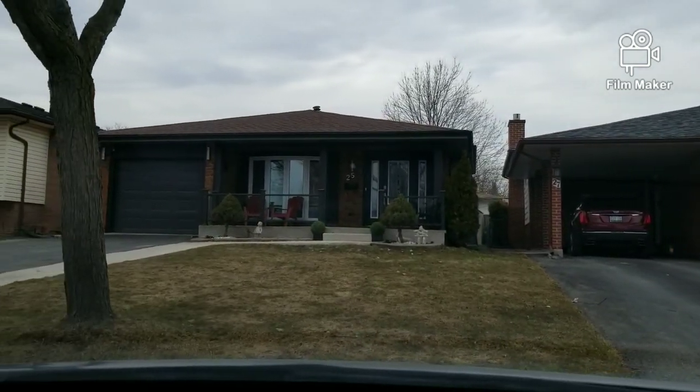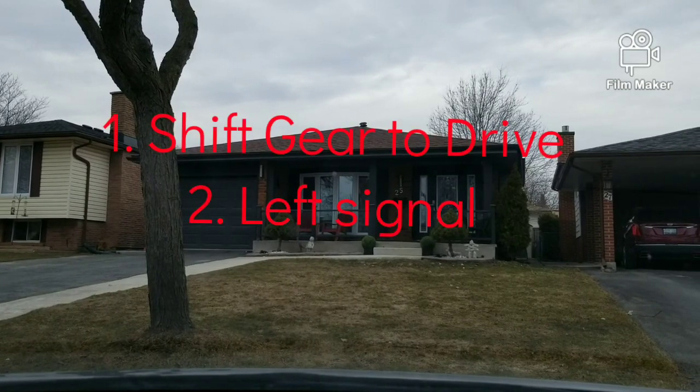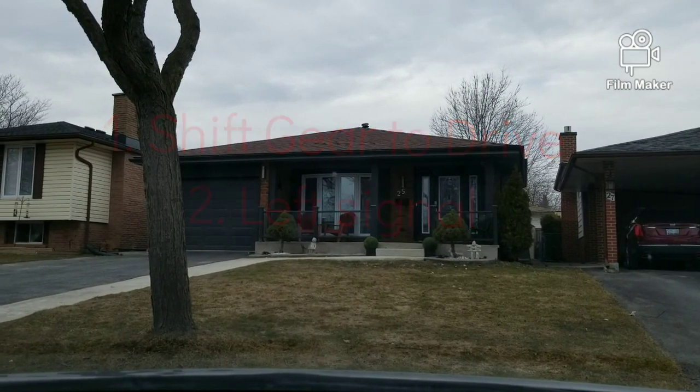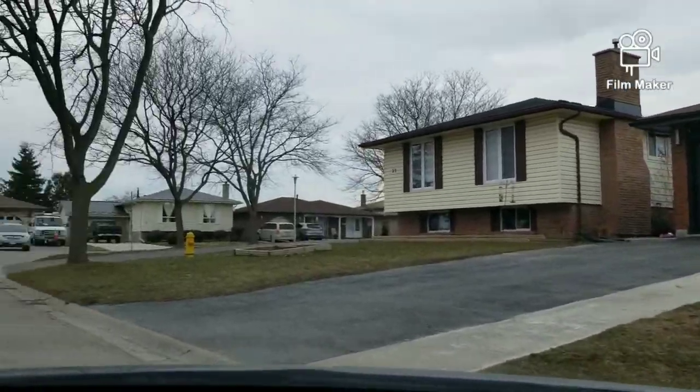Okay, check your back. Rear, okay. Drive. Drive, signal ulit? Yeah. Left signal. Okay, go. That's a 3-point turn.